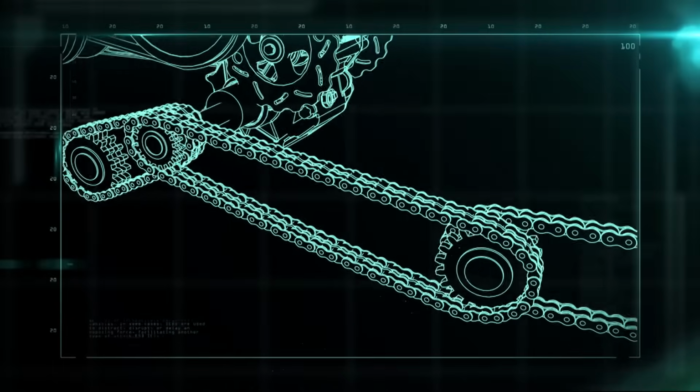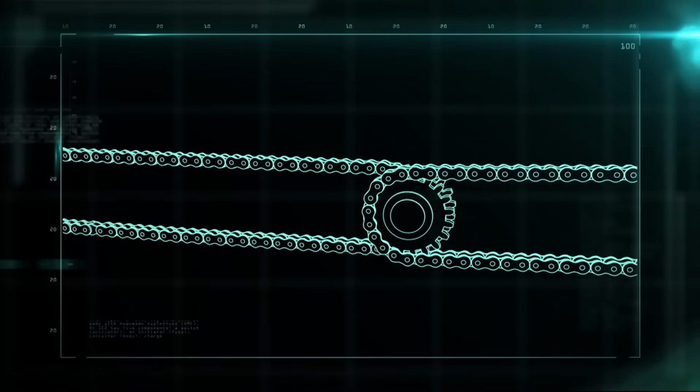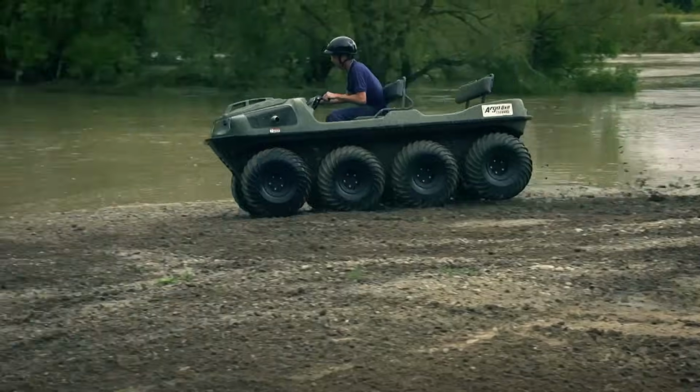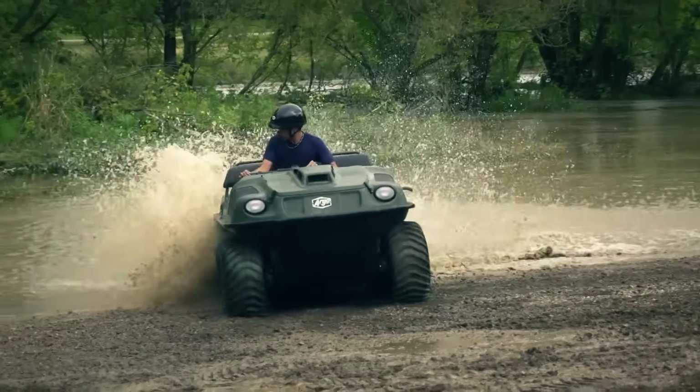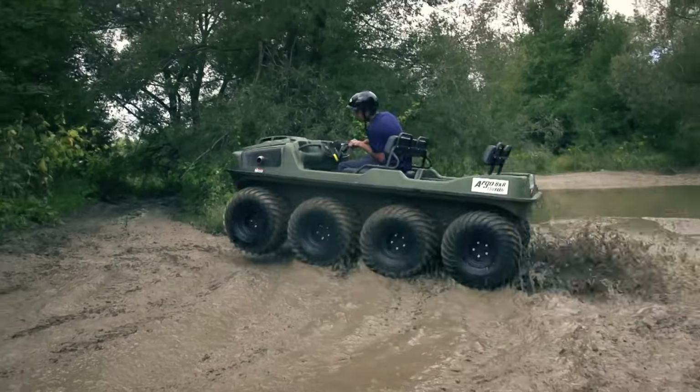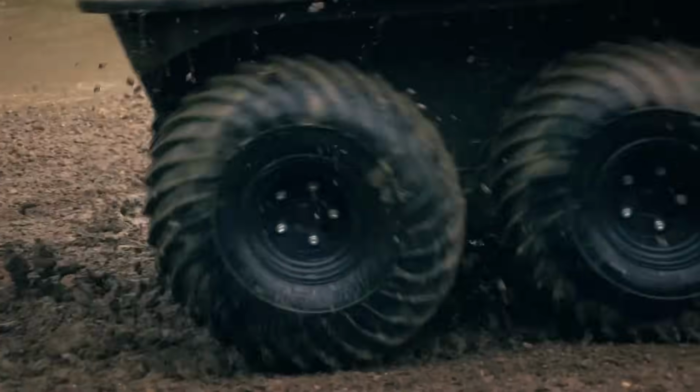The Admiral 8-wheel drive transmission means every wheel is getting power from the engine simultaneously and rolling independently. This gives the Argo incredible mobility. It can pull 360 turns with ease and ride over just about any surface.